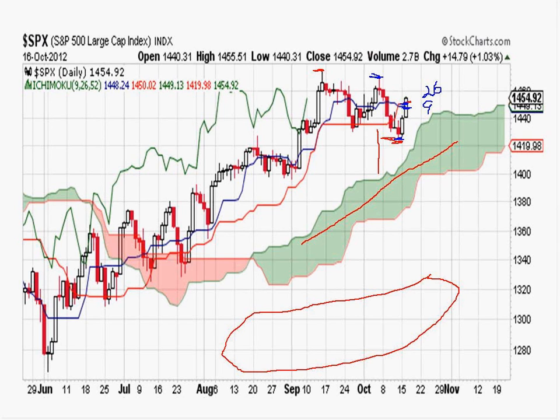That's a 9. So right now, price is right on equilibrium. We're long-term bullish, short-term neutral. We don't know which way the price is going to go away from the shorter-term equilibrium. Long-term, we're now getting close to this cloud.